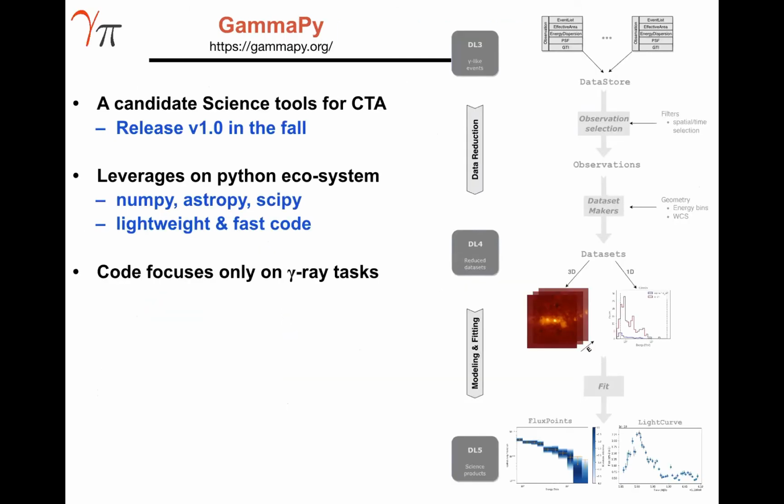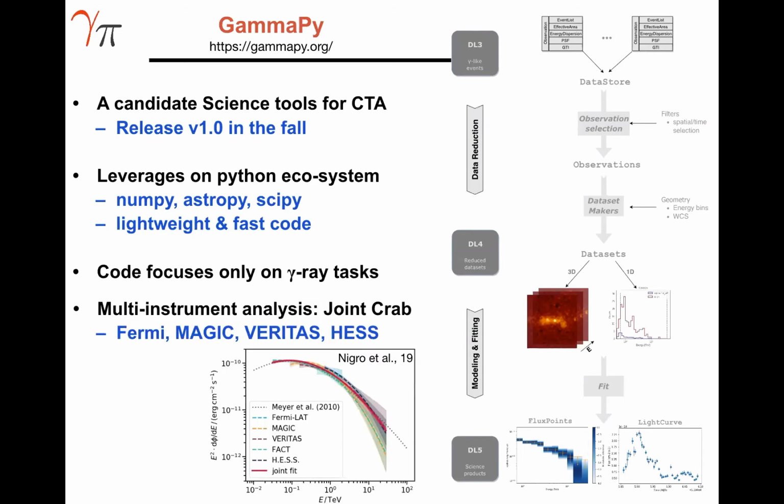This is ongoing work, and the idea is to apply those models to the multi-wavelength data that we have. Then another example of tools is for CTA. There are different science tools that are candidates, and I'm involved in Gammapy, one of them, which leverages the Python ecosystem, using all the tools that the astronomy community uses now. The code is lightweight and focuses only on gamma ray tasks, using other libraries for all the non-specific tasks. Recently, there was a publication using Gammapy for a multi-instrument analysis of the Crab using different kinds of telescopes. The workflow goes from the gamma ray-like events, the DL3 events, all the way to the science products, DL5, that are spectra, maps, light curves, etc.